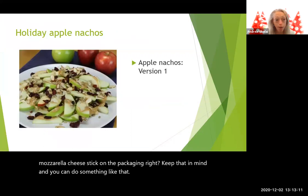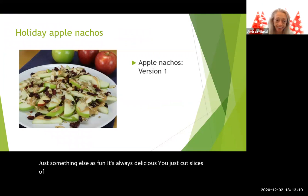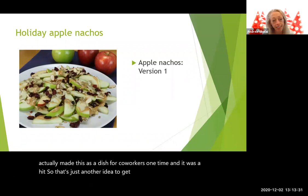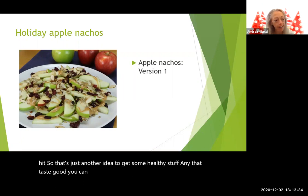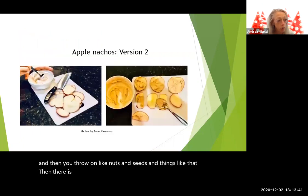And then holiday apple nachos, just something else that's fun. It's always delicious. You just cut slices of apples or pears. And so I have a red and green theme here, but I actually made this as a dish for coworkers one time and it was a hit. So that's just another idea to get some healthy stuff in it that tastes good. You can drizzle it with peanut butter or Greek yogurt, and then you throw on nuts and seeds and things like that. Then there's apple nachos version 2, where you can just slice apples. You put on a peanut butter or that yogurt mix.